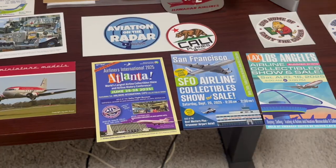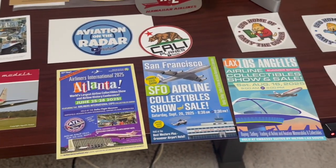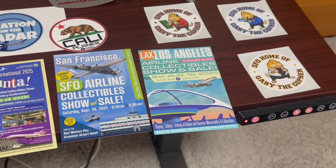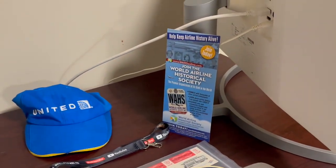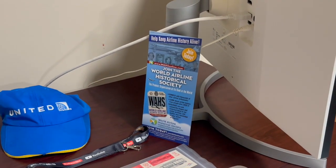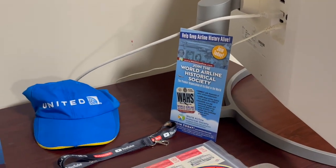So you got the Airlines International 2025 flyer in Atlanta. You got the next SFO show, which will be held on September 20th, 2025. And then you got the LA Airline Collectable Show on August 16th of 2025. Here is the World Airline Historical Society flyer right there. I think it might be similar to the one I have already, so there's that.